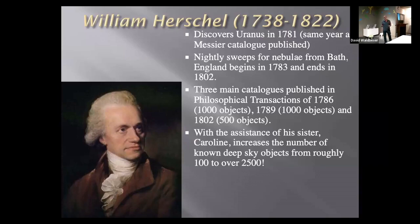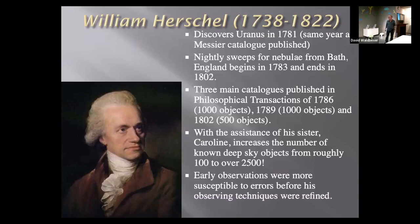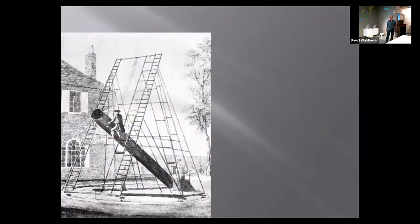When I say deep sky objects, I'm including open clusters, globular clusters, emission nebula, reflection nebula, galaxies. Those are the principal classes. Increases it from 100 to 2,500. But he did make some mistakes, even though he was a very careful observer, and Carolyn took excellent notes for him. This is his telescope.